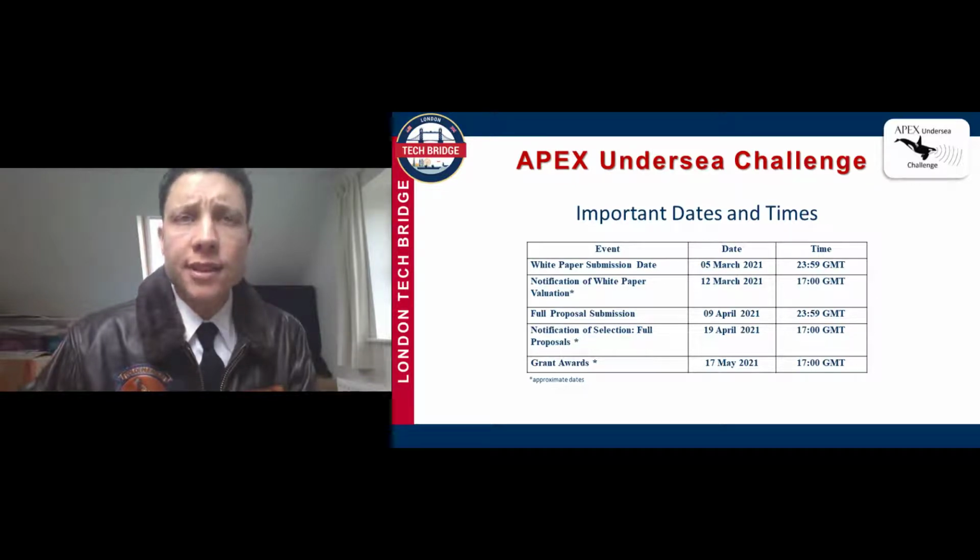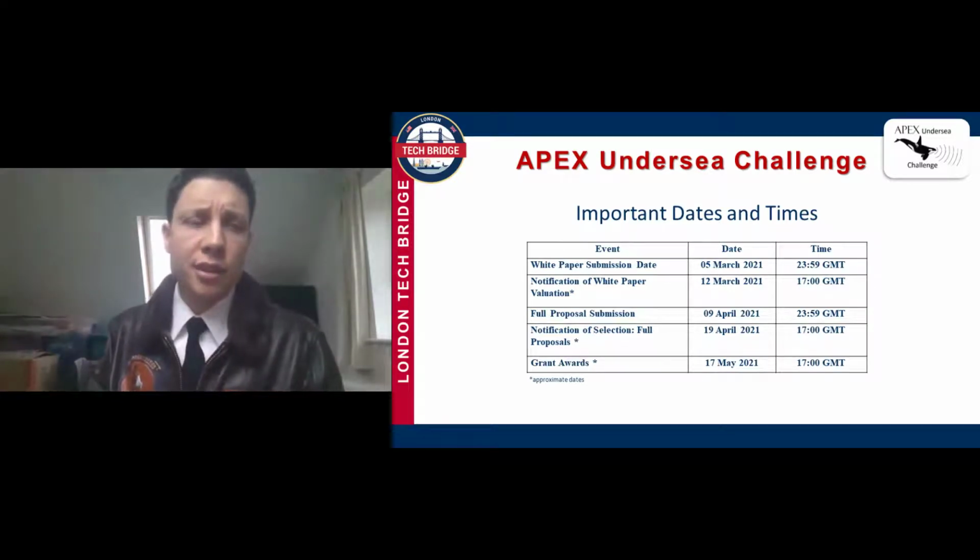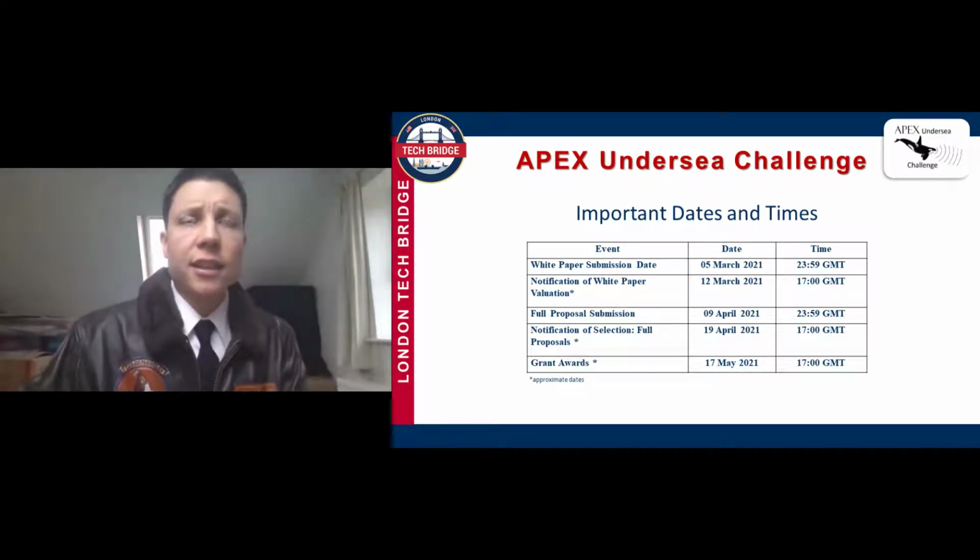So the overall process, the way that we're going to run the challenge, we're going to offer the opportunity to submit a white paper with an associated quad chart. We'd like to do this before asking for a full proposal, because we do understand how much work and effort goes into the full proposal process. So we have an evaluation team that's made up of London Tech Bridge, DASA, Imperial College, and the NATO Music 2 team, like Alex mentioned, as well as other members from the Royal Navy and US Navy.